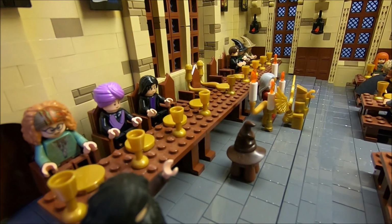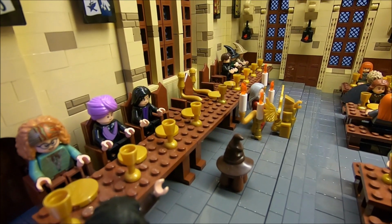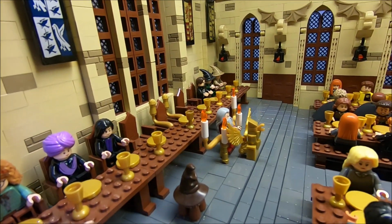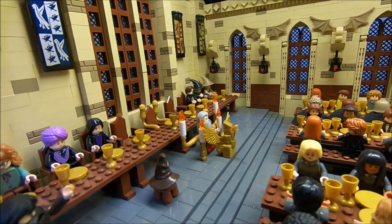No, that's Professor Quill with the purple turban. Flitwick is in the back, and Professor McGonagall, and I'm not sure who the last one is.